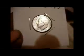Alright, I'm going to start with a quick cleanup video from last week. I didn't sort it out. This is just a bunch of clad I found at the park. Found this little key at the park. And found a 1957 Roosevelt at the park. I didn't do a video last week because I didn't find much of anything. That's about it from last week.